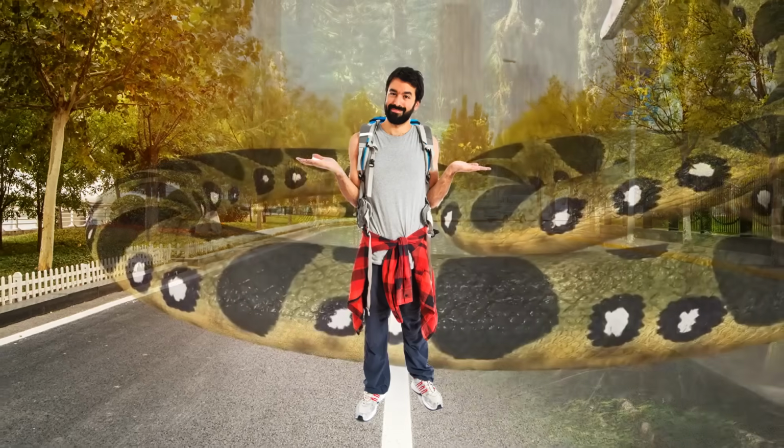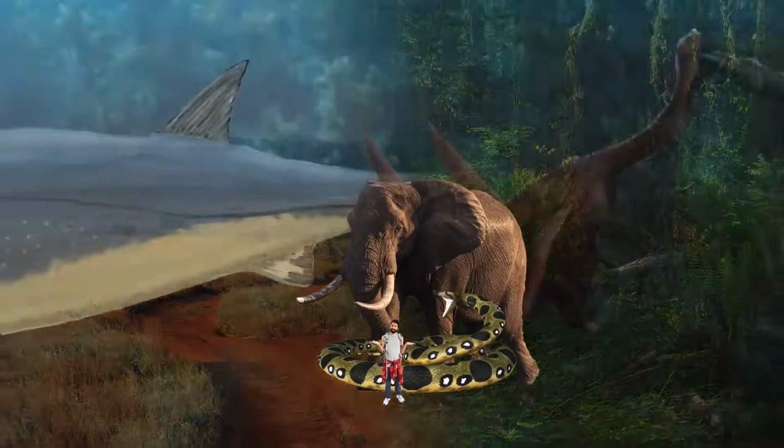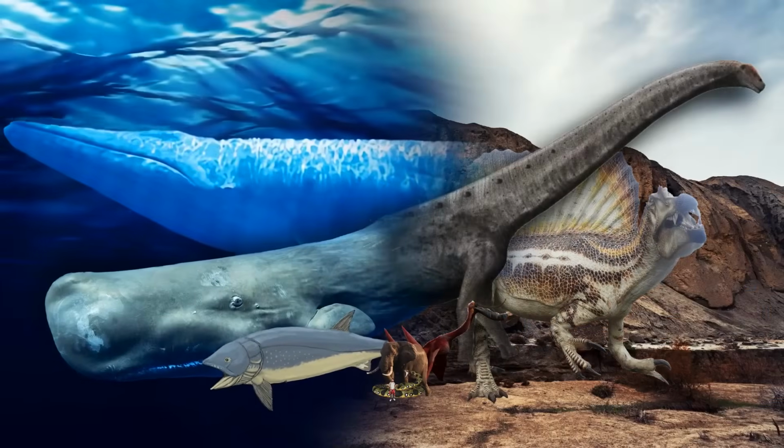Today, I'm going to tell you about creatures that had unique features which allowed them to grow to incredible sizes. They were some of the most impressive animals to have ever existed on our planet.